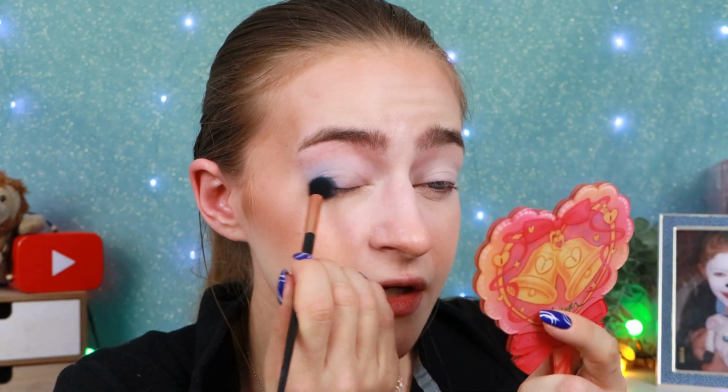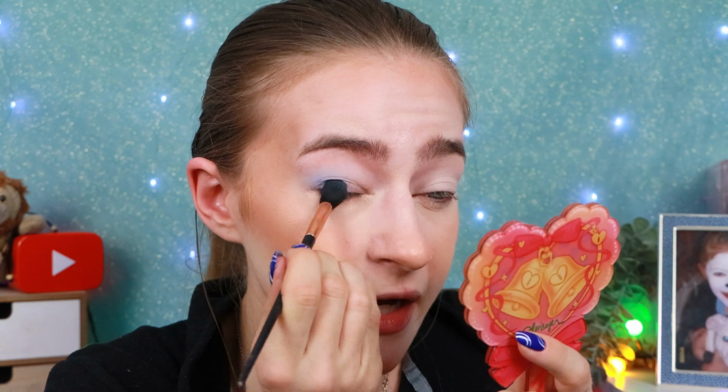And I mean, this pigmentation is so good. It's so nice. Okay. Love it. And I'm going to really focus this on the outer half of the eye look. And I'm going to really pack on as much pigment as possible. And just go for it.